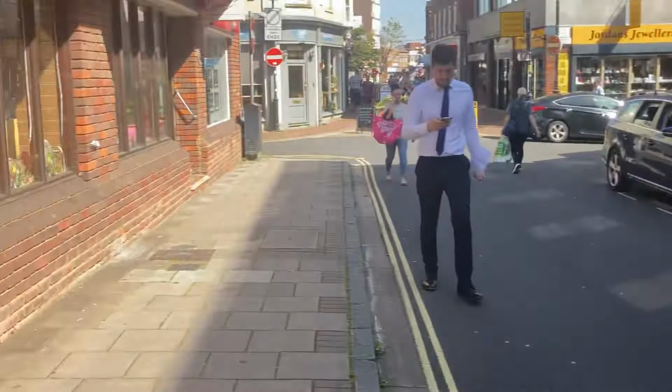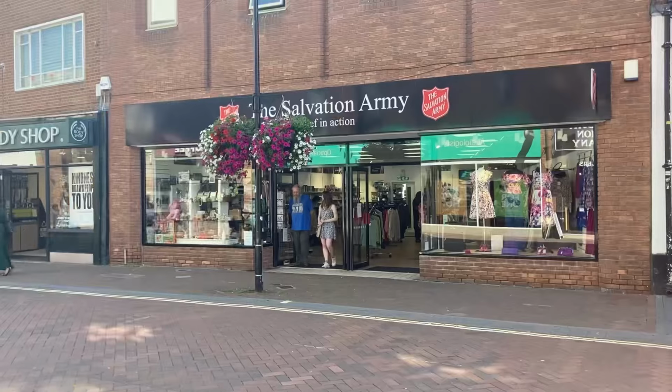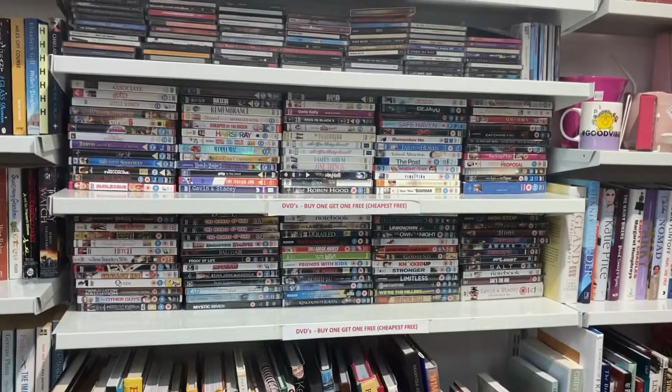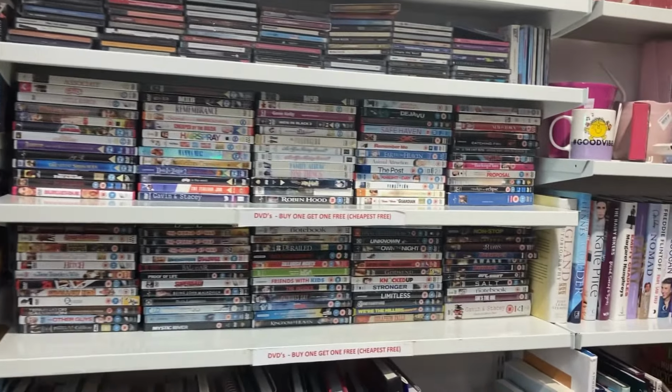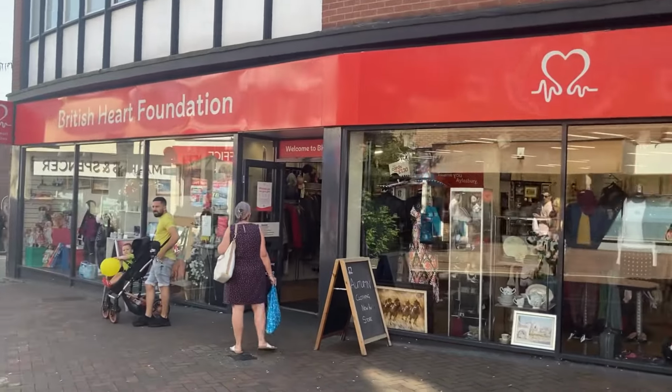I was going to go to Age Concern, but it's shut today, so can't go. Got a massive Salvation Army. Let's go see if that's any good. Got a massive British Heart Foundation here. Let's go see if they're any good.